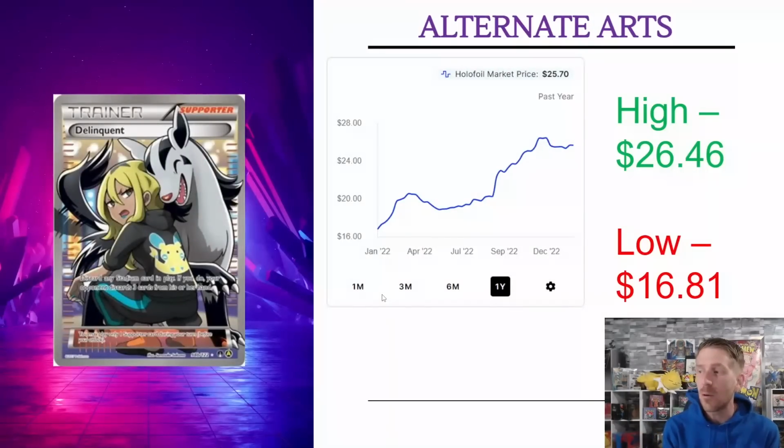Then we've got the Delinquent. This is another alternate art promo. This is originally from the Breakpoint set. Really cool looking card with Cynthia there. In January of 2022, it was at a one-year low of $16.81 before starting to climb a little bit in April and then backing off.